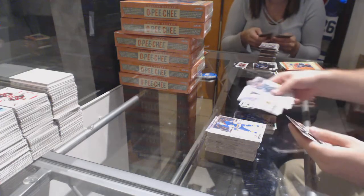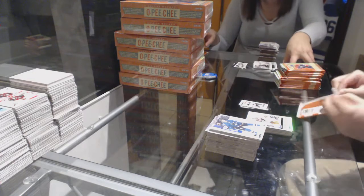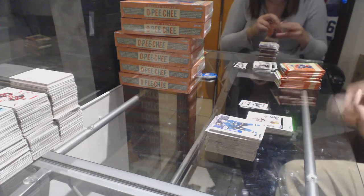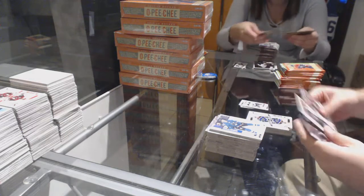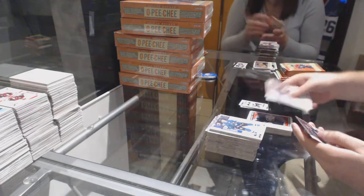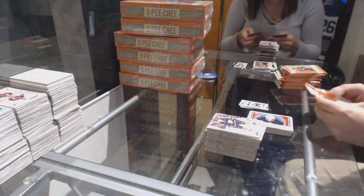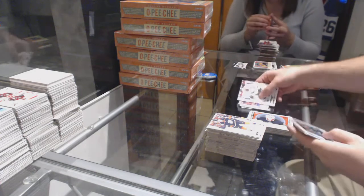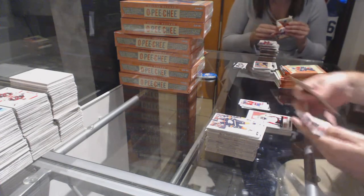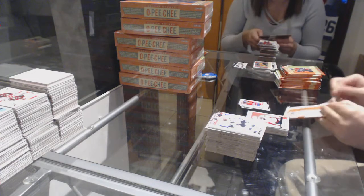Rainbow of Henrik Sedin for the Canucks. Corey Crawford for the Hawks retro. Playing cards of Jaden Schwartz for the Blues, Alex Nedeljkovic for the Carolina Hurricanes. Oh, better. I know. Mini of Pacioretty for the Montreal Canadiens. Daniel Winnik retro for the Capitals.